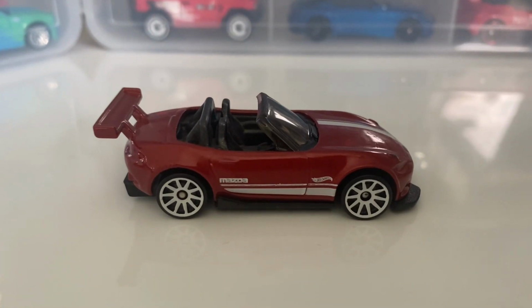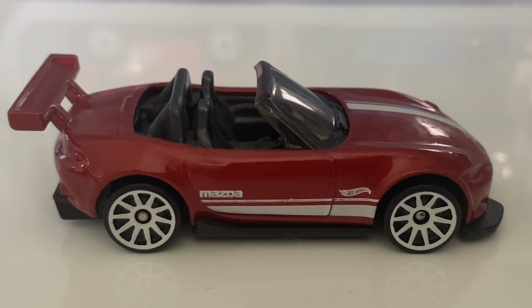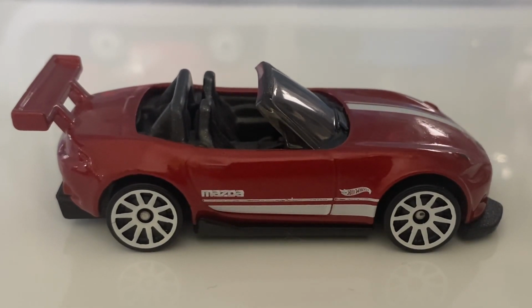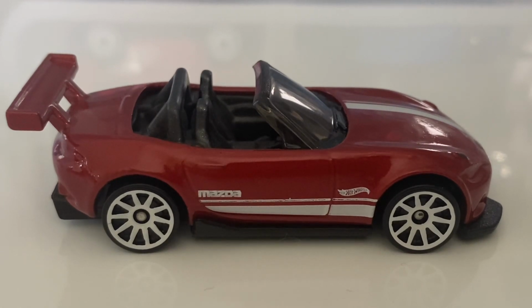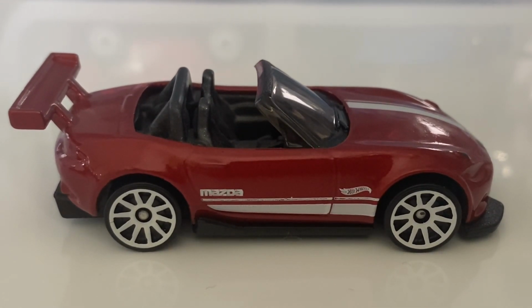As you can see, I'm going to zoom in a little bit so you can see all the details a bit more. You can see the side skirt is created using the black base plastic. Really nice use of that. Acts as a nice colour break. And as you can see, that is not the standard side skirt. It is, of course, modified. You can also see there is some nice tampo work on the sides.